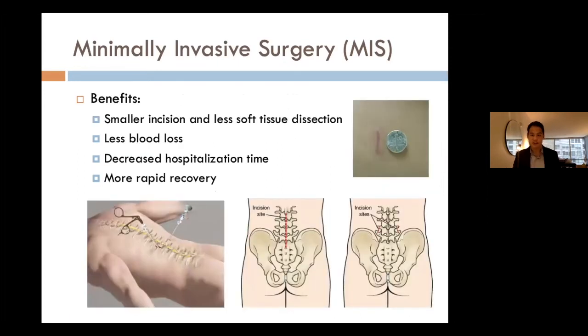So the benefits of minimally invasive surgery, or MIS, is that you obviously have a smaller incision and less soft tissue dissection, which we discussed, which will therefore lead to less blood loss, less pain, decreased hospitalization time because of your decreased blood loss and decreased pain, and ultimately a more rapid recovery. These pictures here kind of show comparison of what the incisions used to look like. So in a classic open approach, the incision would run along here to approach this area here, but through minimally invasive techniques, we're able to do two small incisions that are sometimes the size of a dime or a quarter.